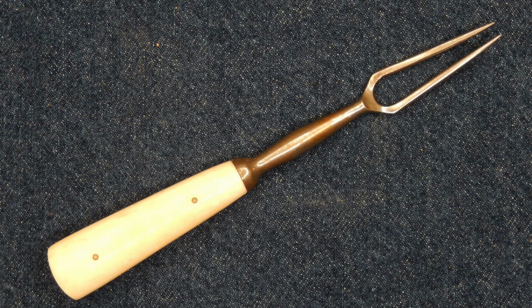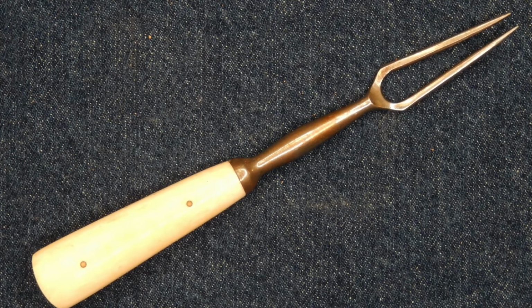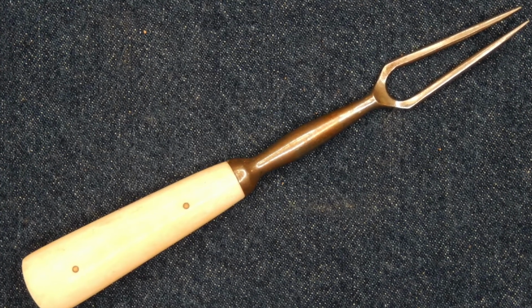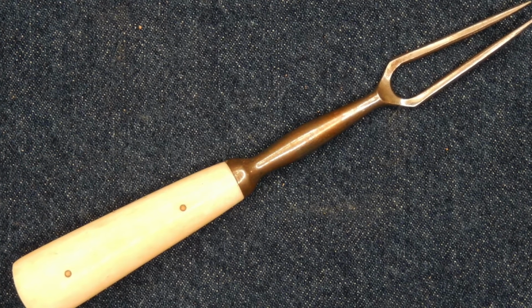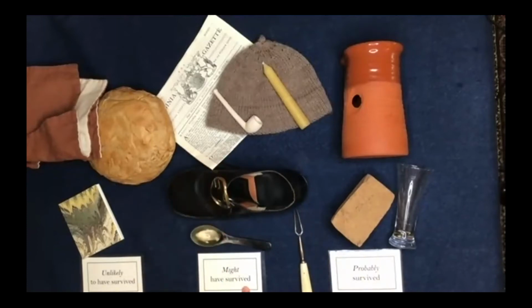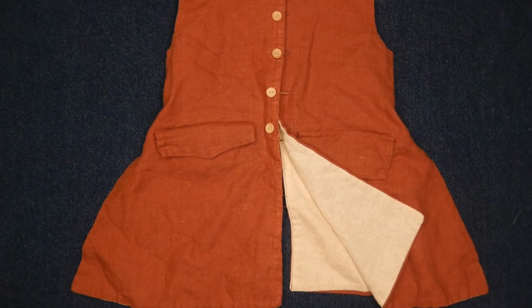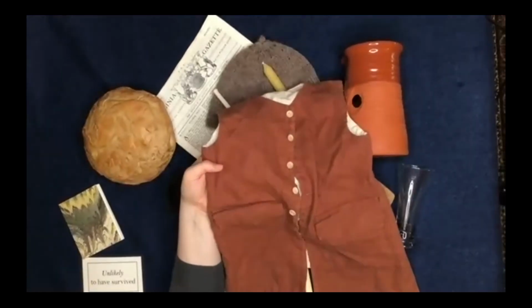Any other guesses? We've got some guesses in the chat that are really great. We have a guess that the fork would survive, and then we've got another guess that clothing would probably degrade. Great thought. So the metal of the fork, more likely to survive. The horn handle of the fork depends on the category. So it's somewhere between the might have survived and the probably survived. And the clothing, our little vest for a young man, probably not going to have survived.